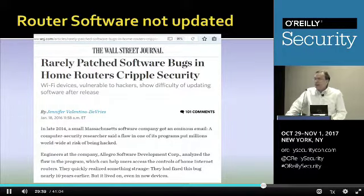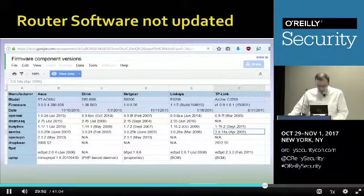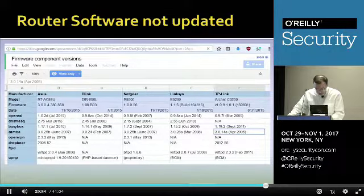Another reason routers are bad is they don't update software. This was from January 2016, the Wall Street Journal. Big scandal, routers shipped with old software. Not news to those of us who follow it. Here's some of the details of just how old the software is.